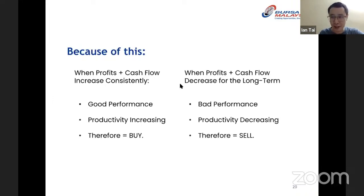However, if I find out that there is a company which I have purchased, but over time I begin to realize that the profits and the operating cash flow decline, reduce over time for the long term, and it is a problem that has persisted for a long term, I will view that as bad performance. Because of its decreasing productivity, I tend to sell off this kind of stock. So you can see here, this is my way of thinking, and it is based very much on what is being reported on the financial statements, and not so much on the stock price. Okay, it's all based on finances.